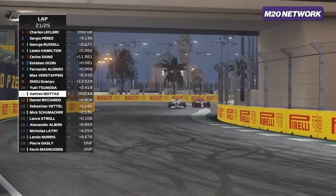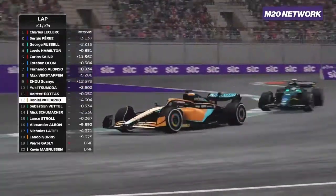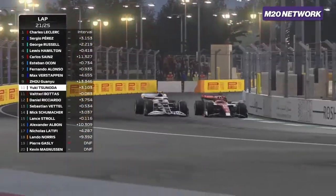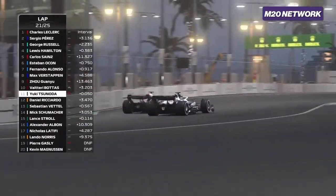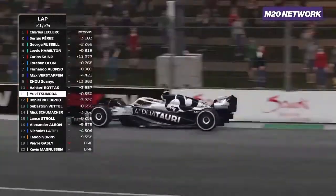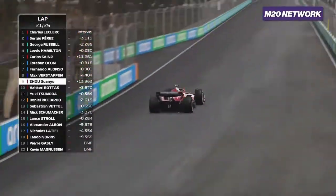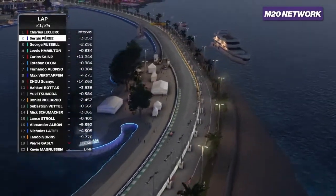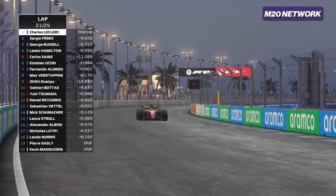Tsunoda and Bottas going wheel to wheel. Bottas, though, will stay ahead. Or Tsunoda will. Bottas fights back on the inside. Bottas, he gets ahead. Three seconds is now the gap. The two Mercedes still fighting. Russell and Hamilton still fighting.